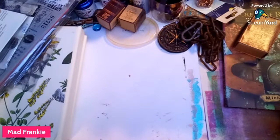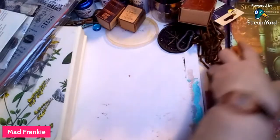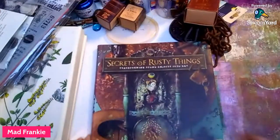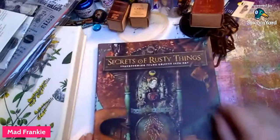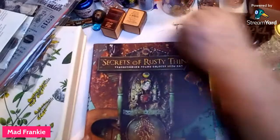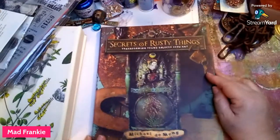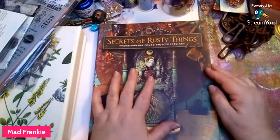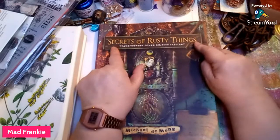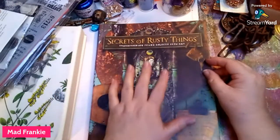Now then, the other thing I've got is this. We were talking about it, somebody was talking about it. This lovely book. Has anybody heard of it? Nobody seemed to have heard of Michael Demeng, and I couldn't believe it. He's an absolute hero of mine. He's a wonderful, wonderful artist in rusty things. That's why he's got this book, The Secret of Rusty Things. I think he's got a few other books as well, but this is the one that I really loved.